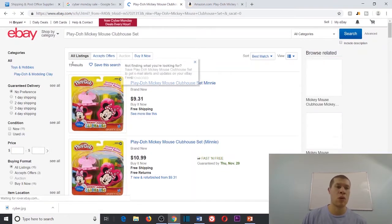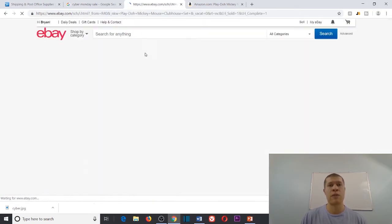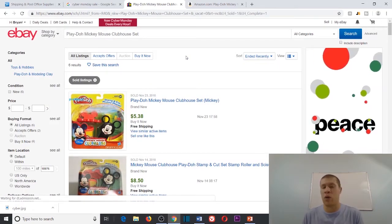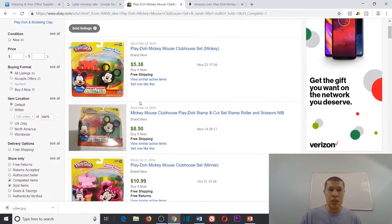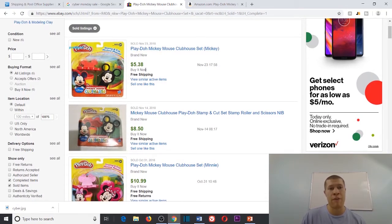But what a lot of people don't do, and this is crucial, is come down here to the left column and click Sold Items. The reason for that is it's going to sort for the actual completed sales and how much they've sold for. It doesn't matter what people are listing them for. What have they sold for? What is the marketplace demand? So you'll see here that actually sells for $538. Sold 3 days ago for $538.